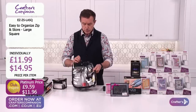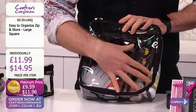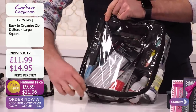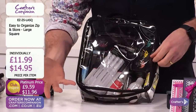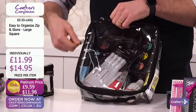So just to quickly show you these, the large square. Now, there are other deals where you can buy the Zip and Store with product. You don't get the product within these. This is just for demonstration purposes. But if you go to the Shop the Day page, you'll see these with product as well. They are different to your Totally Tiffany buddy bags in that these are all zip around, so you've got that double zip detailing here.